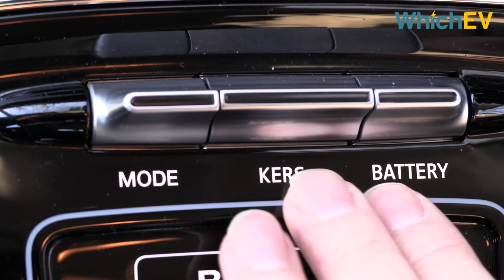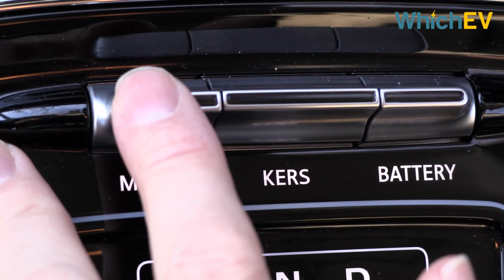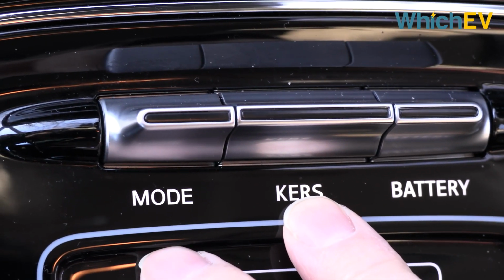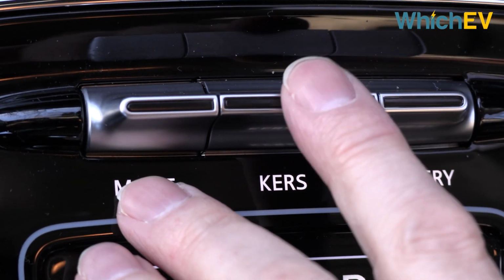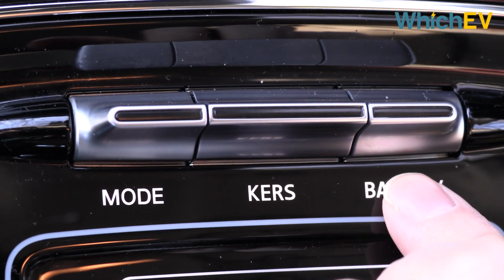There are 3 switches above the drive control knob. The one on the left selects the modes with eco, normal and sport, and then the KERS button, although this isn't KERS, it's just a battery regeneration system, changes the regeneration level of the battery, and there's this battery one, the use of which we don't actually know.